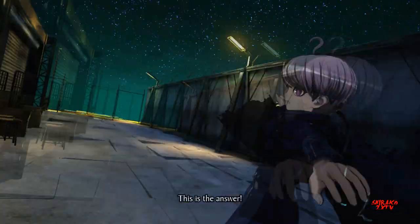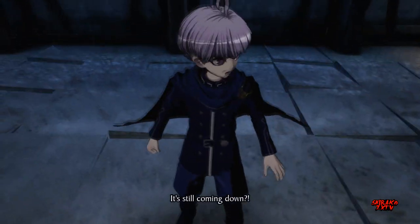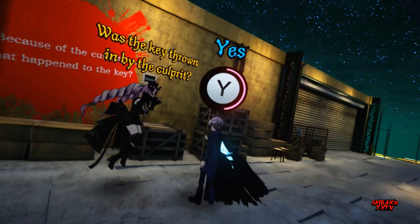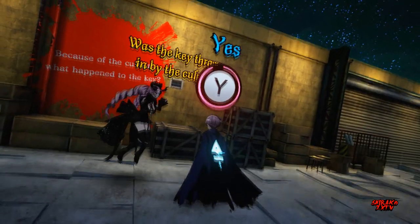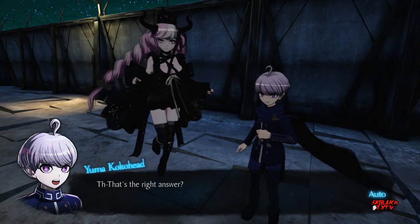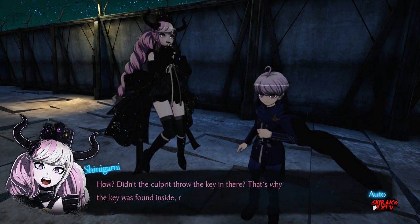Master, hurry up! This is the answer! Oh, it's still coming down! Master, hurry up and throw the key! Your footing's crumbling away! You're gonna fall! That's the right answer? How? Didn't the culprit throw the key in there? That's why the key was found inside, right?